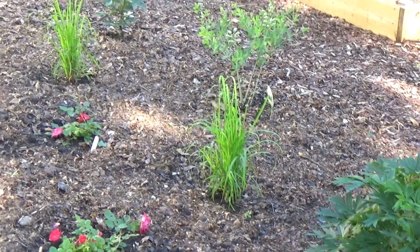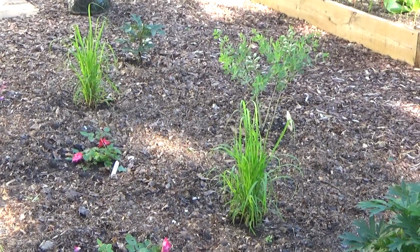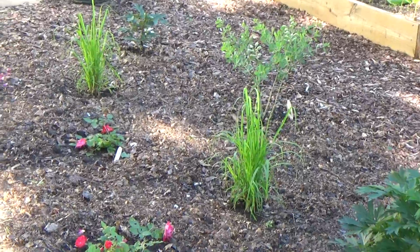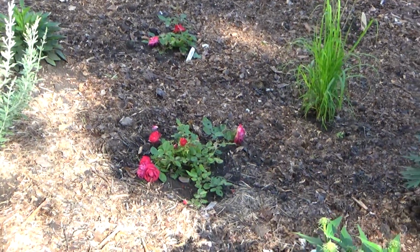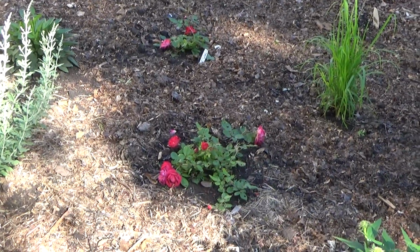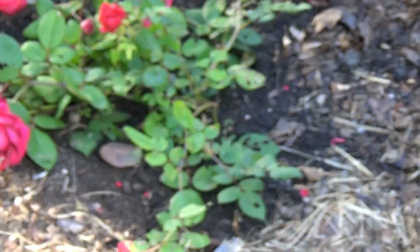I did some ornamental grasses. I hope they come back. It's supposed to get kind of purpley red foliage in the fall. My roses, I do have some stakes to kind of stake them up. I'm going to be trimming off all of those dead blooms. Again, I've been having this one not so much, but you can see the holes in the foliage.